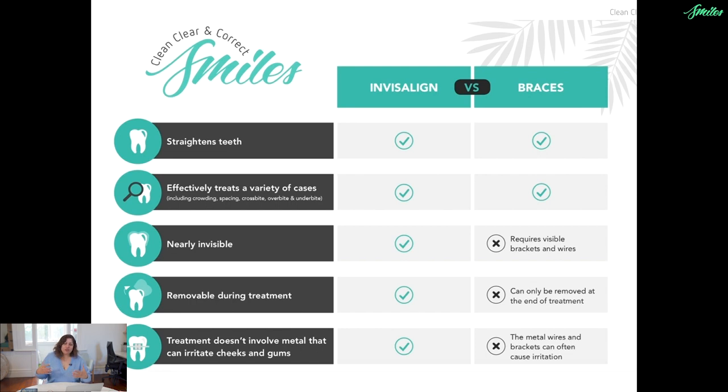Why do we do so much clear aligners? Well, there's a lot of research now coming and showing how much more amazing it is as compared to braces. So let's look at the differences. Firstly, both braces and clear aligners are effective in a variety of cases, including yours. What they're also good at is actually getting there predictably. So we have similar results.